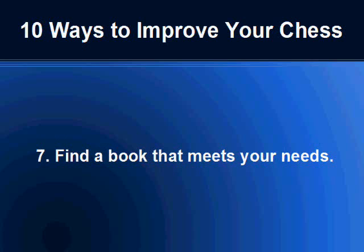Number 7, find a book that meets your needs. Of the 3 phases of the game, where are you deficient? You probably have an idea of this. Is it just 10 moves into the game and you're finding your positions hopeless? Maybe grabbing a book more geared towards the opening phase is the way to go. Maybe the positions are very simplified, the queens are off the board, you feel that you're in a good position but you're not able to convert the point. Maybe an endgame book is the way to go.